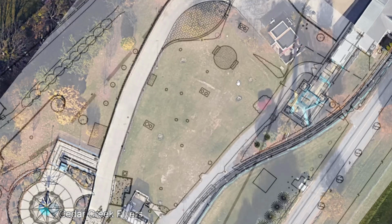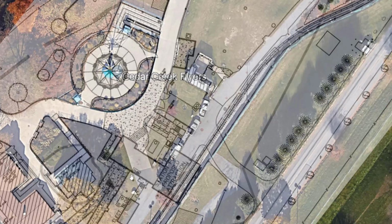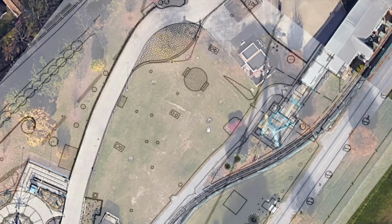There's been some rumblings of this being a turntable. It's not going to be a turntable. Our station is back here. This will not be a turntable for the ride. So this ride will take you directly out of the dive, through the drop, and into an Immelman. That is what we are seeing right here.